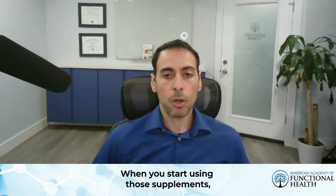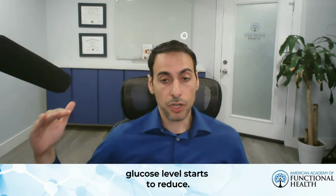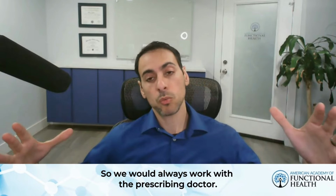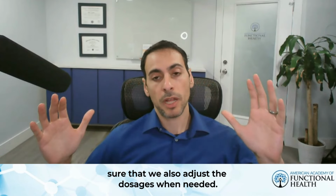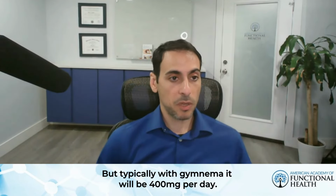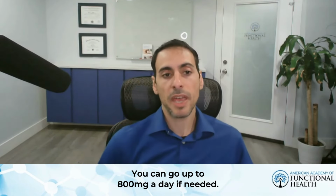When you start using those supplements, especially in higher dosages, what happens is their blood glucose level starts to reduce. So sometimes you have to readjust those. So we would always work with a prescribing doctor, make sure that they're monitored properly, and also adjust the dosages when needed. But typically with gymnema, it will be 400 milligrams per day. You can go up to 800 milligrams a day if needed.